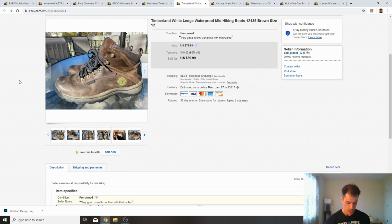This pair of shoes, when I first saw it, I passed it up. Thrift store find, I think I paid $4.61 after tax. Timberland is kind of hit or miss. Sometimes I look it up, sometimes I don't.